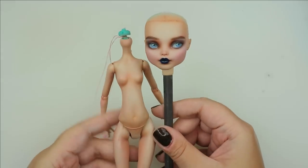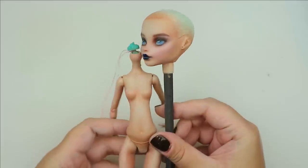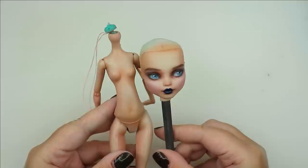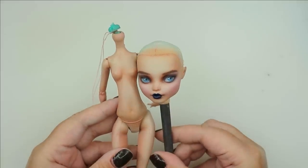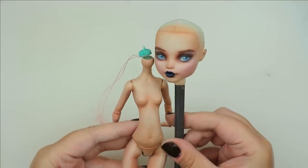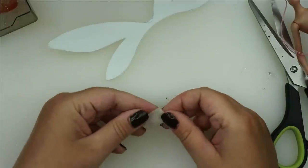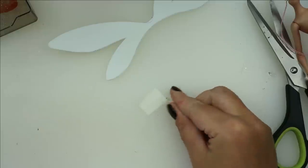Well, the face and the body finally look like the parts of the same person. Very good, I'm very happy about it. And now let's make a pair of fairy wings. And I'm going to use Warbler thermoplastic for it, and also a piece of extra sticky Warbler to make this pin that will hold the wings on the back.